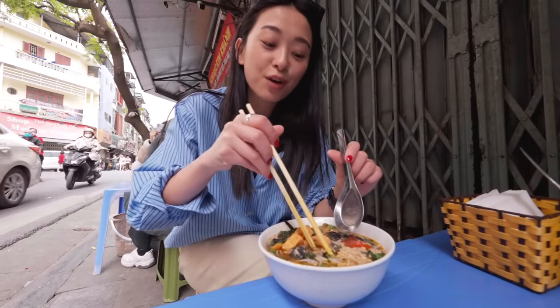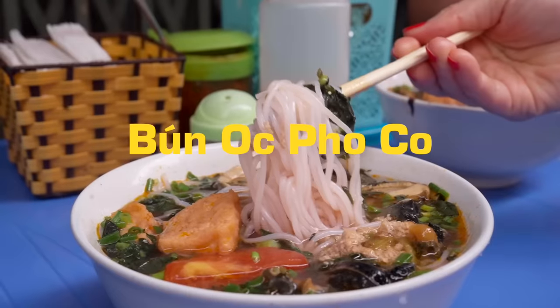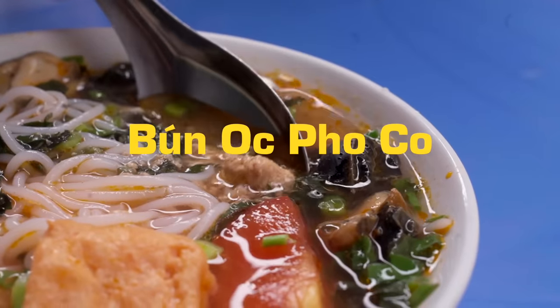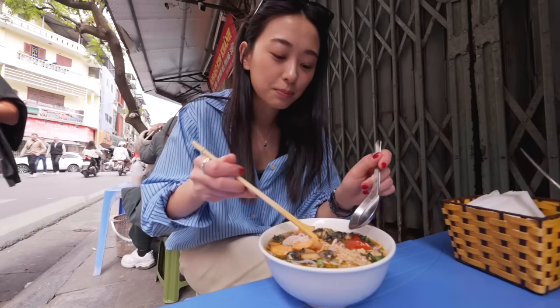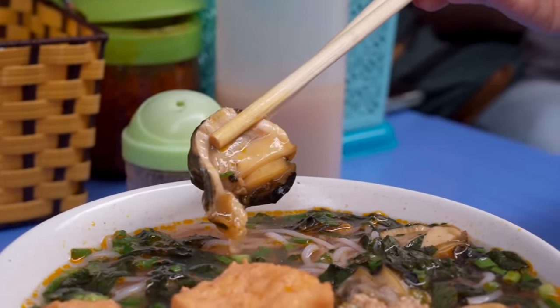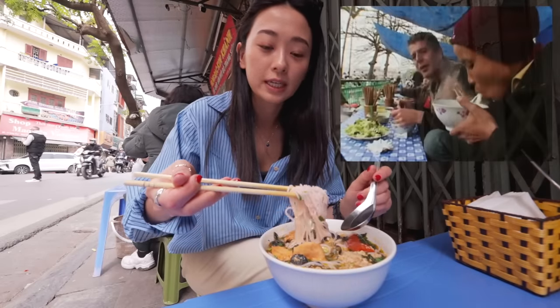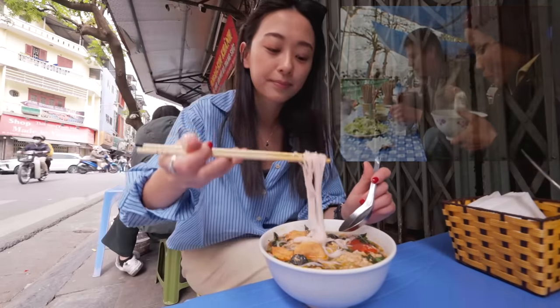So I ordered the bun oc and the bun rieu. And rieu translates to crab meat, and oc are snails. This is a Hanoi specialty, and it's basically a tomato-based pho with snails. And I know it sounds a bit weird and it looks really freaky, but I'm excited to try. Especially because I know Anthony Bourdain tried it in his Hanoi episode, and this was what I was curious to try.